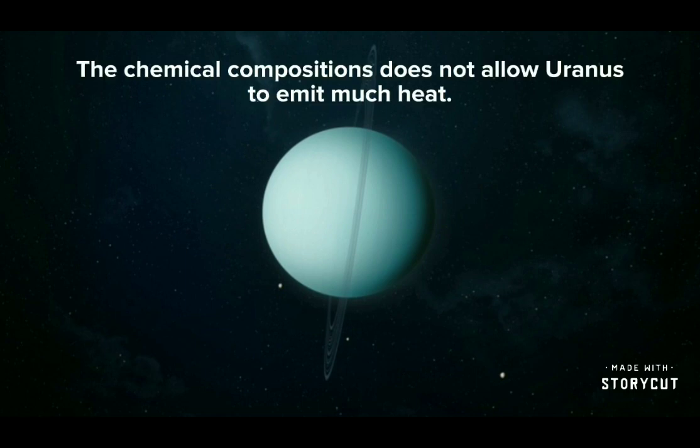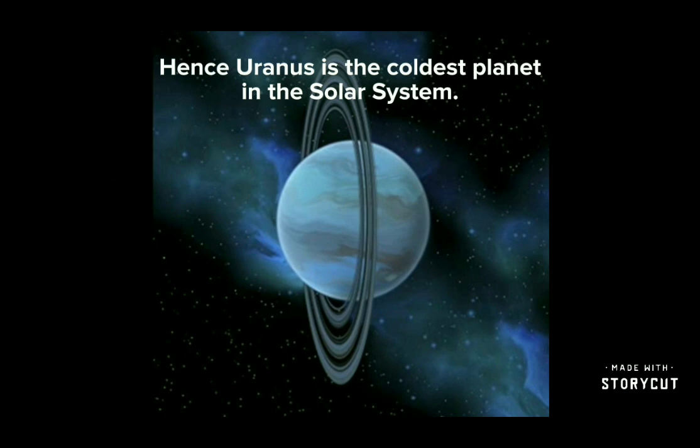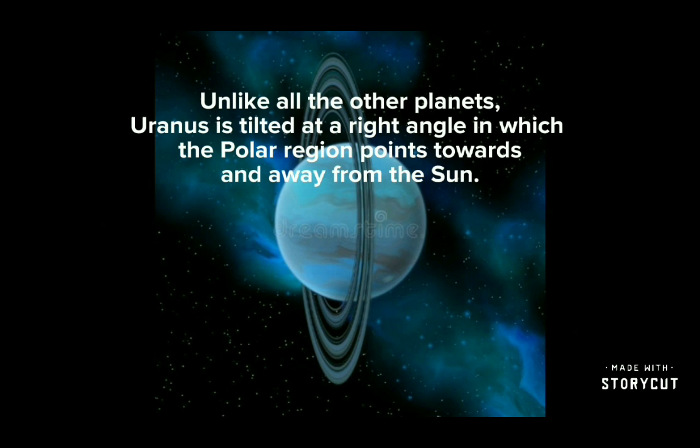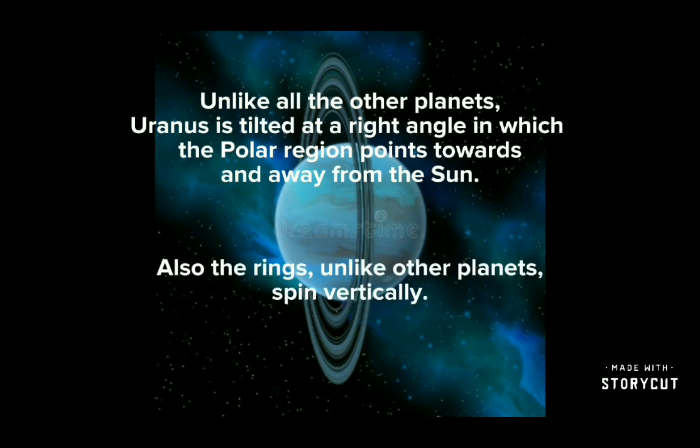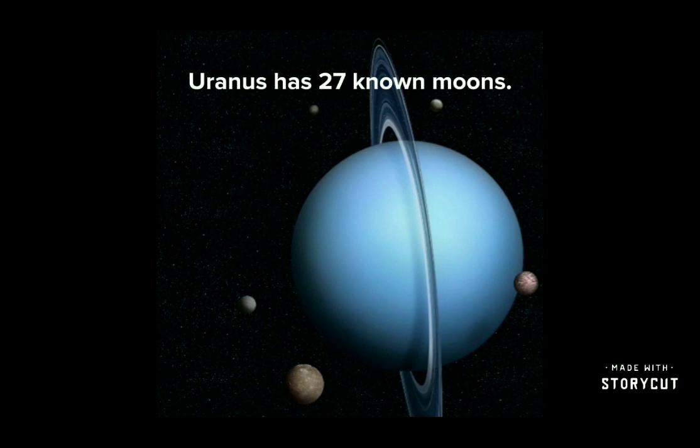The chemical composition does not allow Uranus to emit much heat. Due to this, the average temperature on Uranus' surface is minus 370 degrees Fahrenheit. Hence, Uranus is the coldest planet in the solar system. Unlike all the other planets, Uranus is tilted at a right angle in which the polar region points towards and away from the Sun. Also, the rings, unlike other planets, spin vertically. Uranus has 27 known moons, and it has 13 rings.